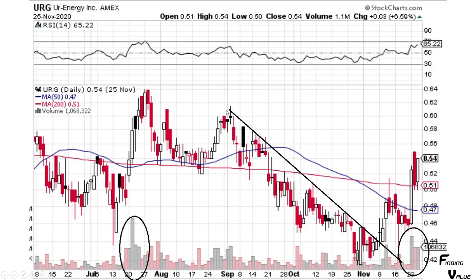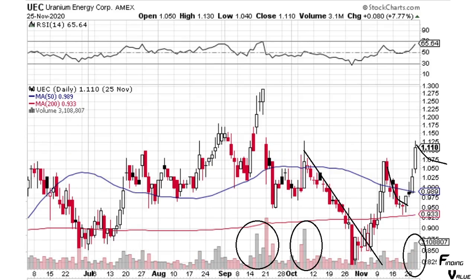URG, look at this thing. It broke its downtrend, huge move higher, pulled back, huge move higher, very small pullback. It's looking pretty good. So if you like URG, go ahead and pick that up. UEC, very nice moves here. Broke this little pattern coming down, big volume stepping in, and it's probably going to pull back a little bit and go higher, but it's looking very good to go higher.